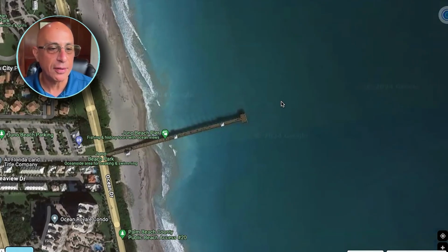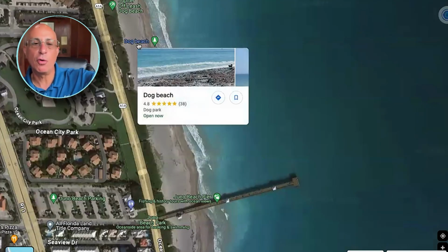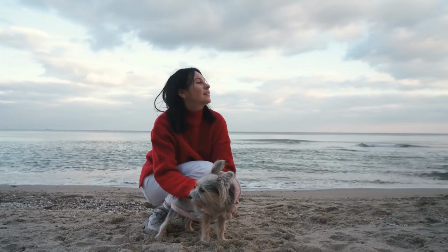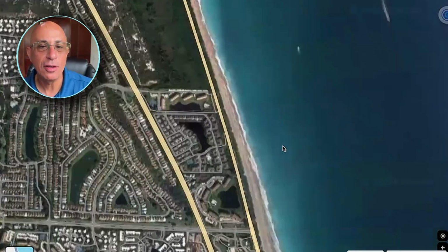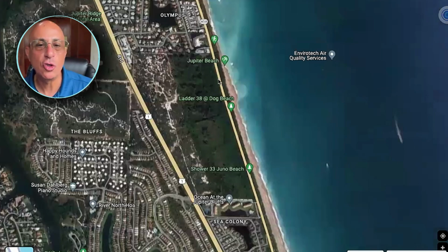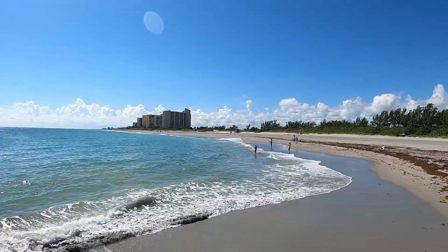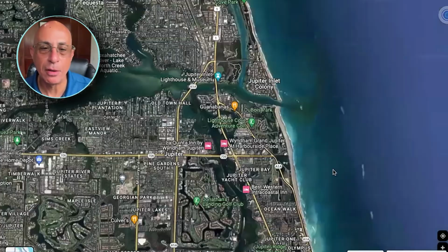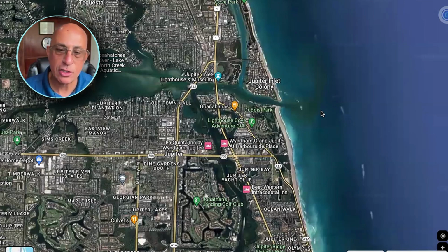It's also dog friendly. Here you go, a dog beach. So if you go a little bit further north of the pier, they actually even have an off-leash dog beach. And then if you go a little bit further north, you have Jupiter Beach, which is an amazing beach. Also I want to point out that some of the nicest restaurants are in Jupiter. Continuing north on this map, this is the Jupiter Inlet. So there's a ton of fishing, and that's where the beach is as well.